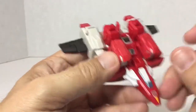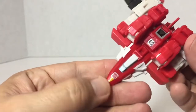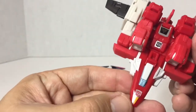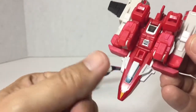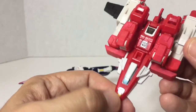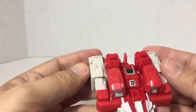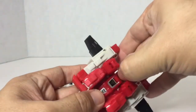But there's that. And then in his jet mode, I do like the paints. I like the Autobot stamp here, this is very reminiscent of the G1 figure. This whole piece would turn up on him, and the yellow piece would be the nose cone. Really, really nice. Detailed pretty well, and looks just like the G1 to me, or at least pretty close.